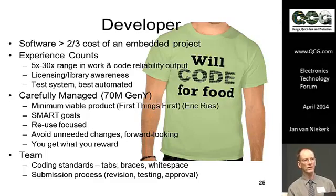And also, if you have more than one guy working on the software, make sure you have a submission process. So if somebody submits code, and there's lots of ways to do that, there's agreement on how you revise code, how you test the code, and how you approve code.